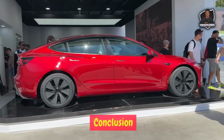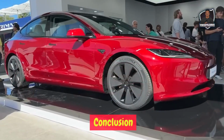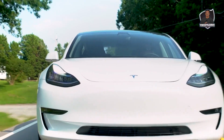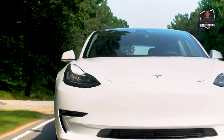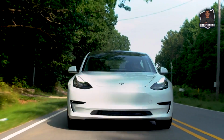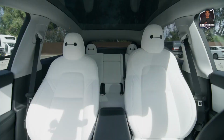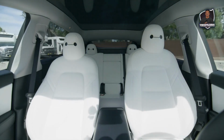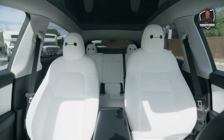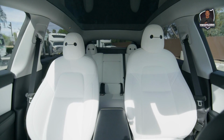Conclusion. The 2024 Tesla Model Y redesign, codenamed Project Juniper, promises to deliver an upgraded and enhanced driving experience. With the anticipated exterior and interior changes, battery and technology improvements, and a competitive price point, the new Model Y is poised to continue Tesla's dominance in the electric SUV market.